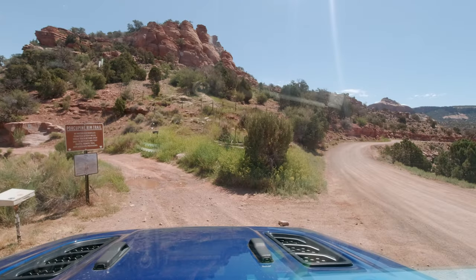Before you get started, you see that little box over on the left-hand side there? There's a registration book in there. Please sign that. This is a very remote trail, and it's just for your safety, so they know how many vehicles have come in and gone out at the other side. So we're all signed up. We're aired down. We are ready to go.